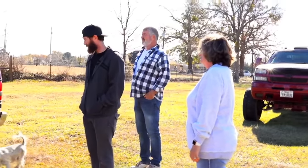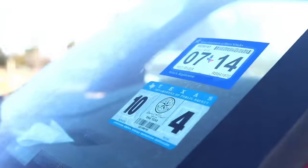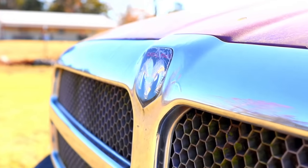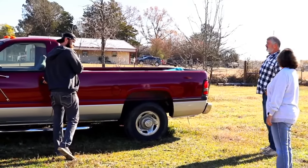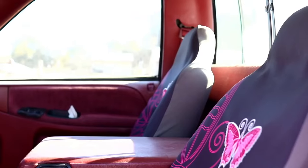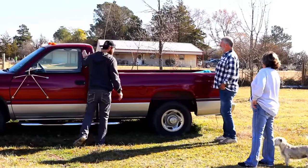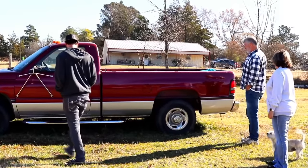Yes, ma'am. And you know about how long she's been sitting out here? I'm going to say about 5 years. 5 years, yeah. It's a 94, you said? Yes. Mind if I open the door? Go right ahead. Well, the body sure is straight. It ain't got that typical Dodge flaky paint job, does it?